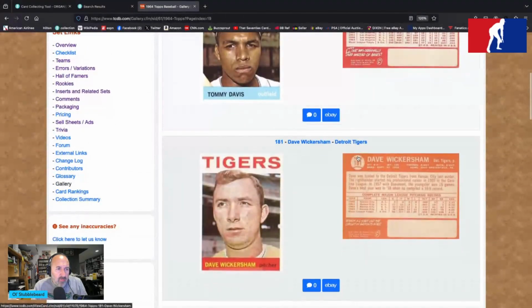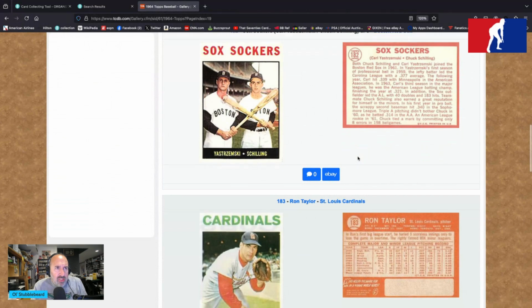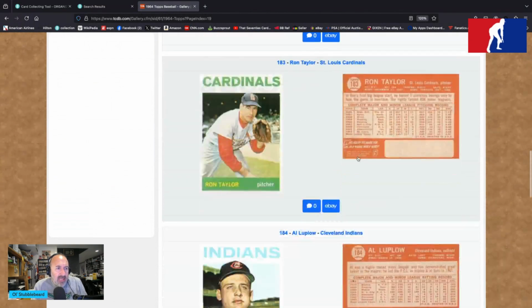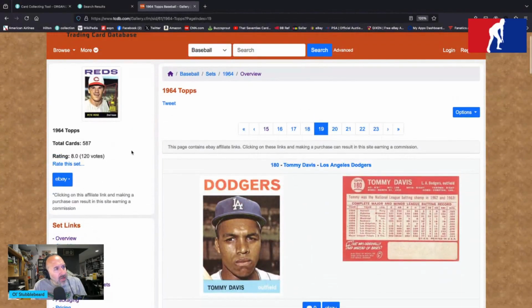I don't know what's going on with Dave Wickersham. He does not look happy. Yaz pictured with Chuck Schilling, socking them in Yankee Stadium. So anyway, we could go on and on and on, but we won't. 587 cards, 1964 Topps Baseball, Basement Tapes, episode number 137. Thanks.